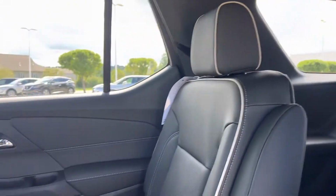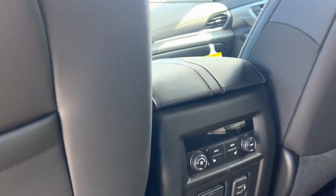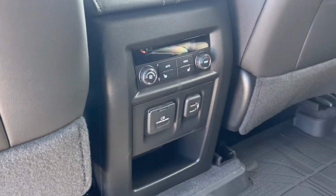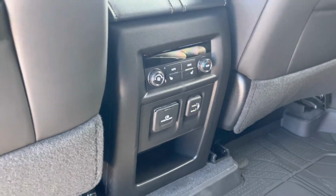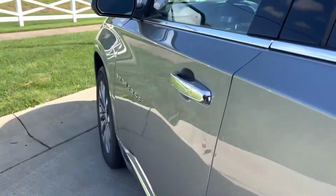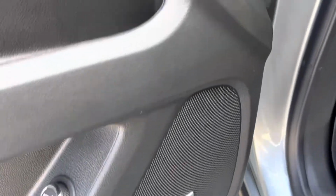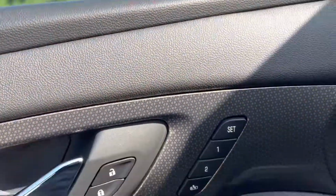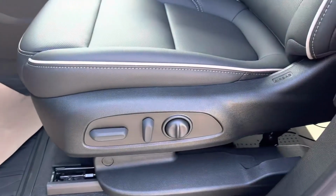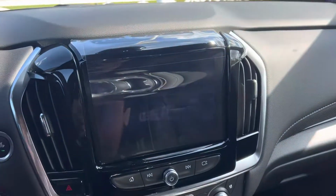Black leather with gray piping. Outboard seats are heated in the second row, and it's got all your electrical plug-ins and whatnot. Blind spot information, all the good safety stuff for sure. Bose premium audio, memory seating. So I'll show you a couple quick things on this.